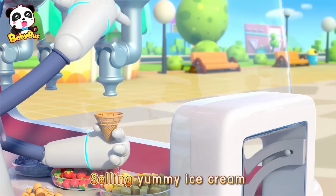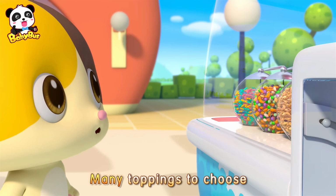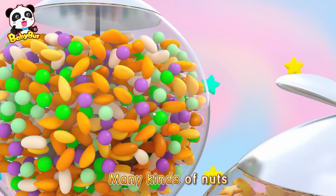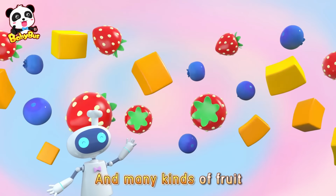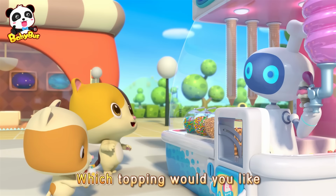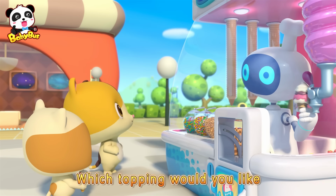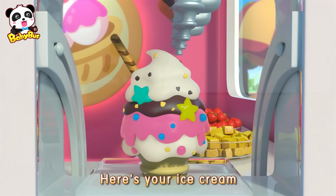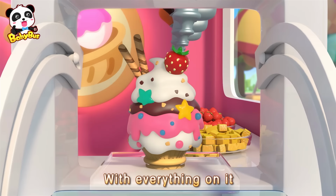Selling yummy ice cream. Many toppings to choose. Rainbow colored candy, many kinds of nuts, and many kinds of fruit. Which topping would you like? I'll have everything! Here's your ice cream with everything on it. Enjoy!